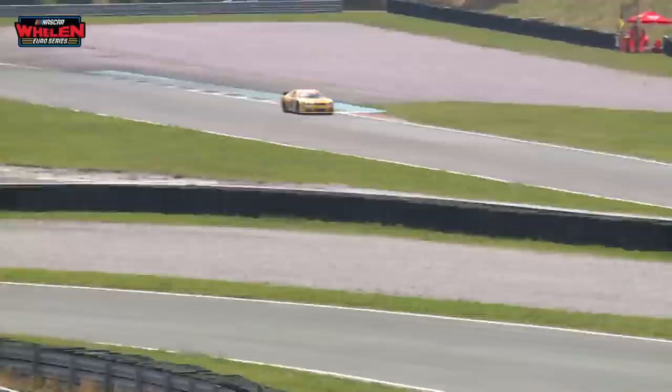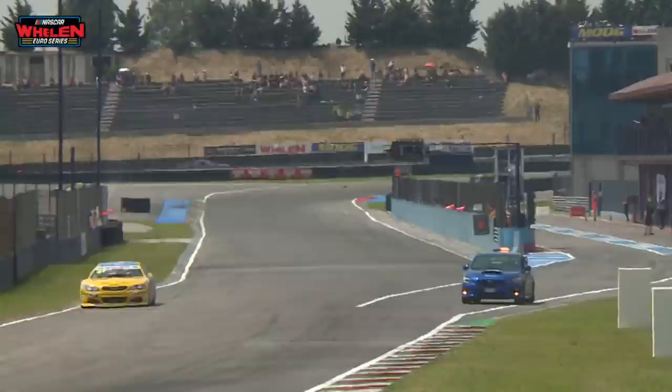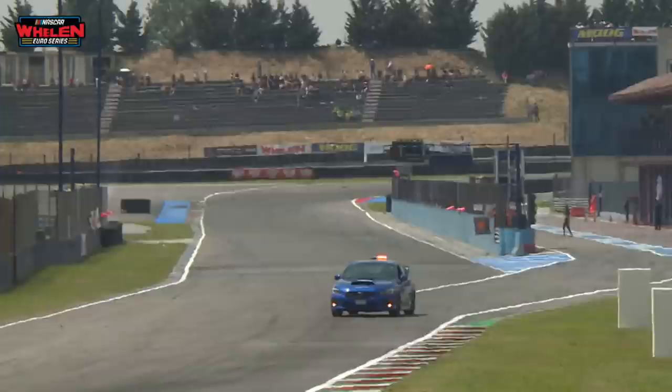Now, the difficult thing for Alan Day is that he'd built up a 3-second advantage. That's going to get the field all back together again, and it's going to bunch everybody up as out comes the safety car onto the circuit. We were on lap number 7 at the time that the safety car came out, 6 laps completed. There's a bit of debris on the circuit that needs clearing up.